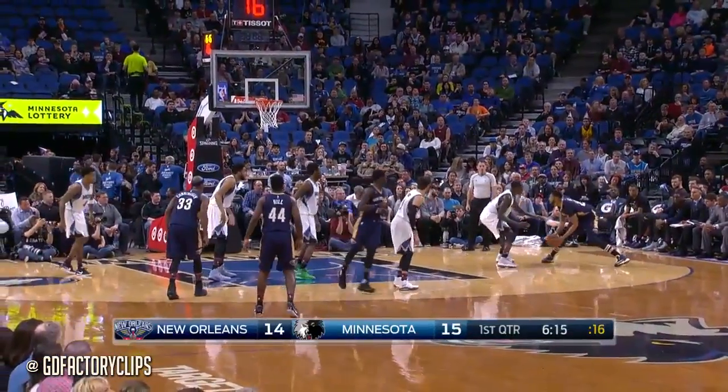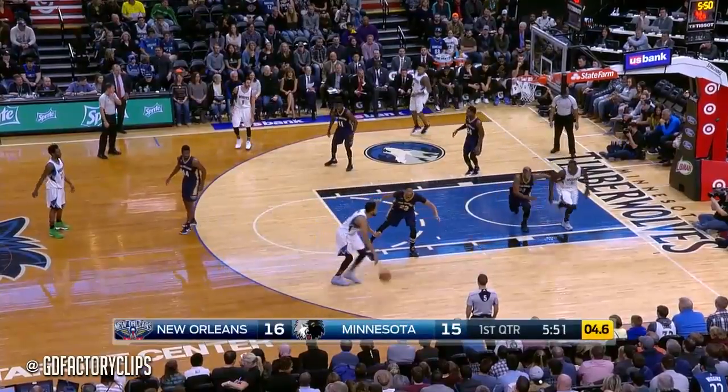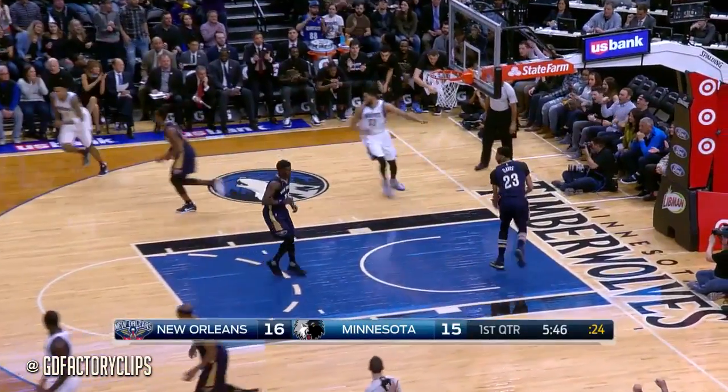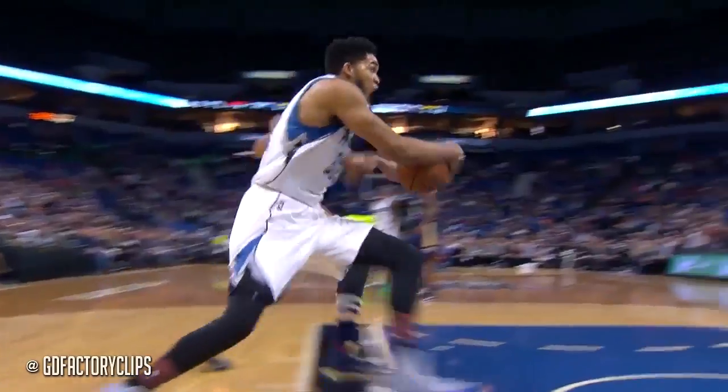AD. I'll get to that in just a moment. AD back to back. Got it. Boy, the stroke looks good. And AD had a monster game. Karl-Anthony Towns trying to love him to sleep, and they will on the reverse dunk. 1 point lead for Minnesota. Karl-Anthony Towns up to 4. AD beyond the arc looks pretty good.